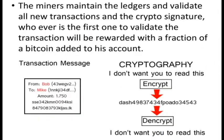When someone sends someone Bitcoin or any transaction happens in the Bitcoin network, all miners look at that transaction and try to validate the account, try to validate the signature of that transaction, and try to find out the crypto hash key that is attached to that transaction. And the first one to validate that key will be rewarded with a Bitcoin or a fraction of a Bitcoin. The first one to find that hash key is rewarded with Bitcoin.